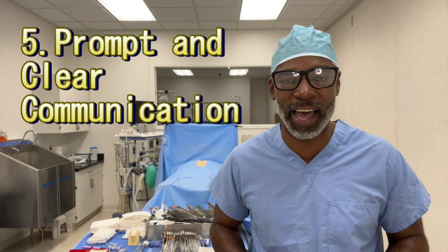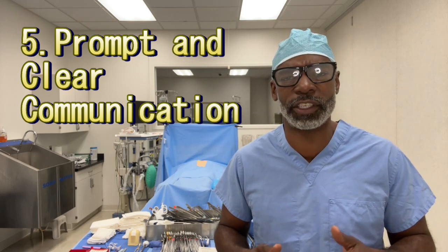Never walk between sterile fields, for example, between the surgical back table, instrument/implant trays, or already draped patients to prevent contamination. Number 5, prompt and clear communication. Ensure all communication is clear, concise, and timely. If you are unsure about something, ask for clarification immediately.